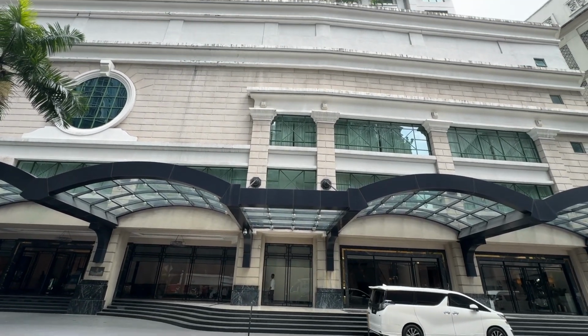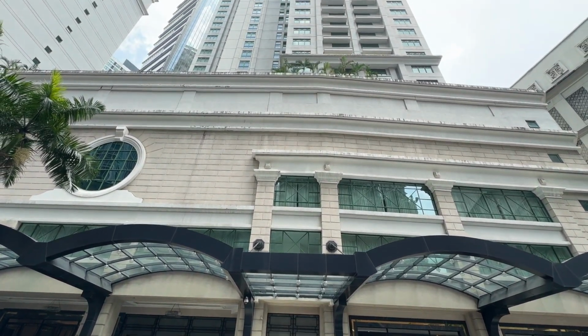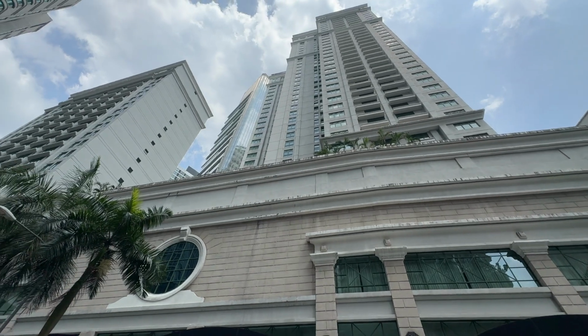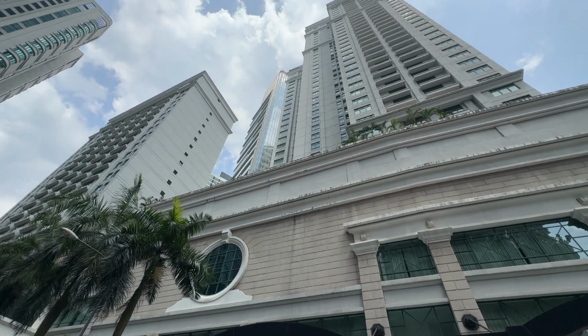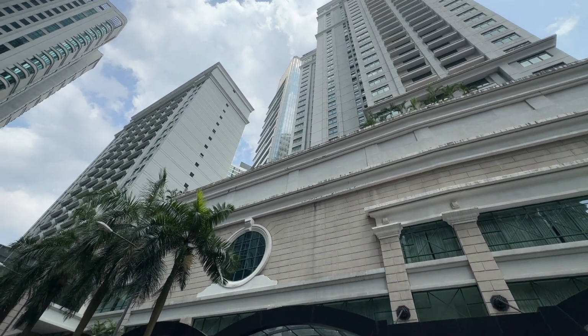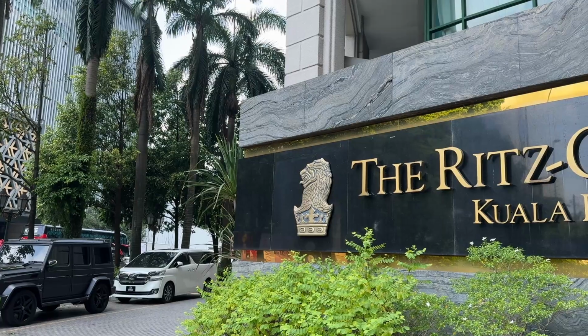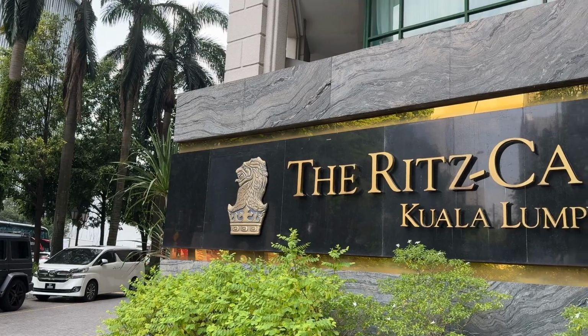I would say most of the 5-star hotels in the Bukit Bintang area of Kuala Lumpur are old and dated. Even though it's an international branded 5-star hotel like you see here, it's unexceptional. Today I'll be staying in this luxury branded 5-star hotel, the Ritz-Carlton of Kuala Lumpur.